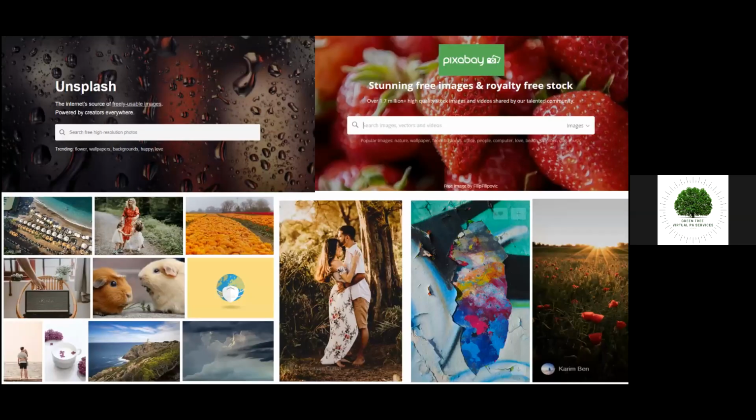So for pictures, if you don't have the pro version of Canva and you need some beautiful imagery for your social media posts or any creations that you're making, these two websites are incredible. They've got a fabulous collection of royalty-free images you can use. And even with my unlimited Canva options, Unsplash and Pixabay are still my go-to when I'm trying to find just that exact perfect picture to use.